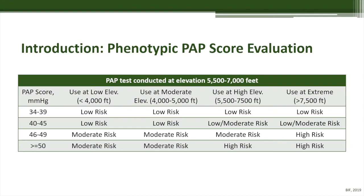So on one end, we see our lower scores. That's going to be something below 39 millimeters of mercury. And those animals are going to be considered at low risk for developing pulmonary hypertension in any of the segregated feet of elevation that we have established here.